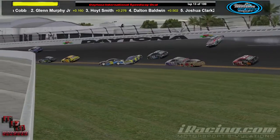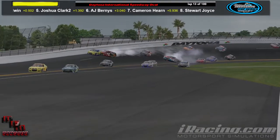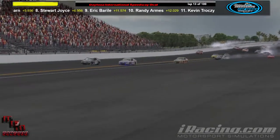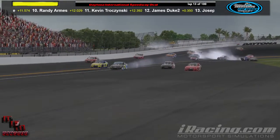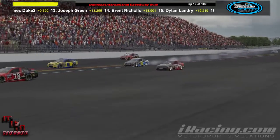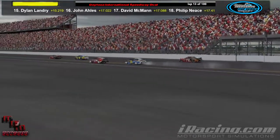A couple other drivers getting collected in a major incident right there in turn number 4. The 72 of Brent Nichols is going to make contact with the wall. Luckily, the SAFER barrier is there to save some damage on that car. And boy, did Vern Bradley get a big brunt of it. So the caution flag for the second time tonight comes out on lap number 12.